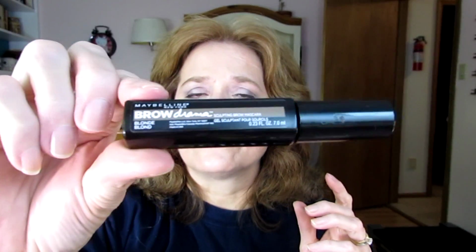Now, this is in the color Blonde, which actually is like a light brown. Let me see if I can brush it on my hand. This is in the color Blonde, but as you can see, it's actually pretty dark.